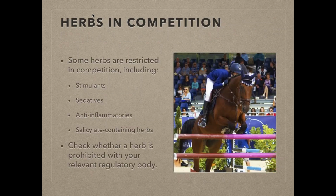Okay, and on a final note, just looking at herbs in competition, some herbs are restricted in competition and you need to keep that in mind. Not all, but a certain proportion, so you need to be a little bit savvy. As a standard rule, and again this is a very broad rule, herbs which are prohibited in competition include stimulants, sedatives, with chamomile being the exception there because it's commonly found in pastures across the world, anti-inflammatory herbs, and salicylate-containing herbs.